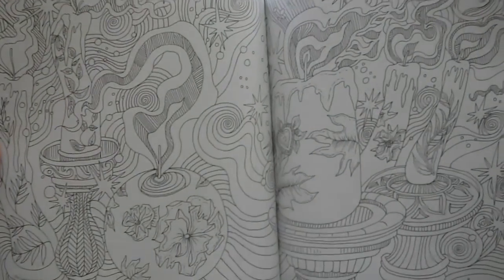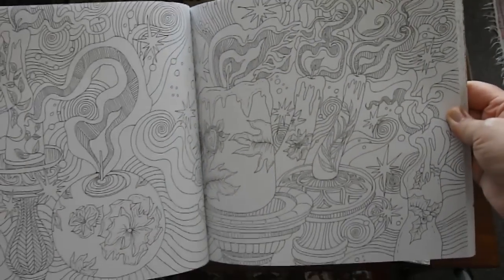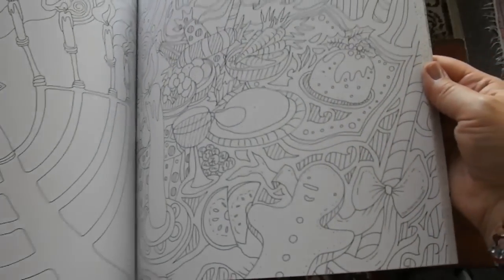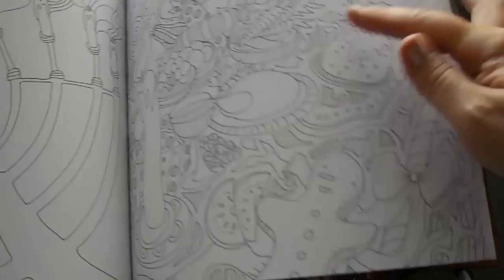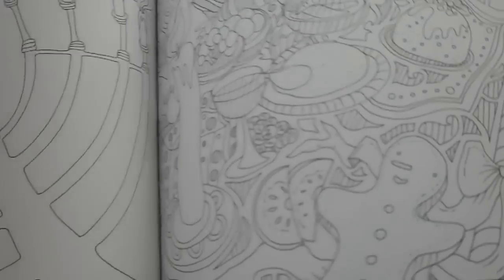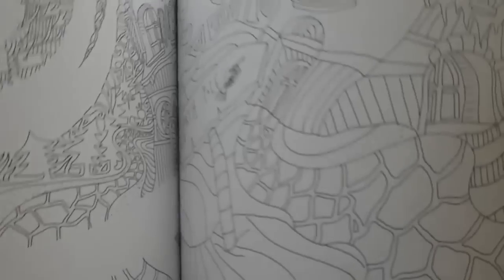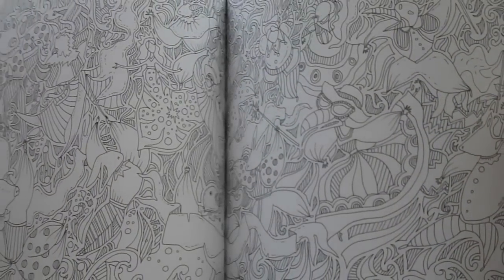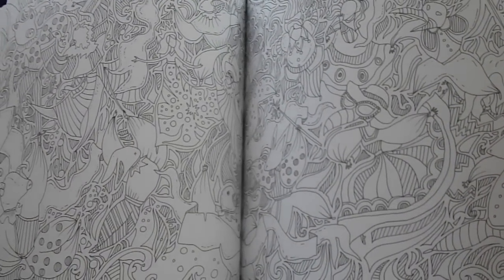Oh, that's pretty. I like this. Oh, look at that. That's absolutely gorgeous. Those candles. That is really pretty. That's a really, really pretty one. And we've got the Christmas dinner table. All the gingerbread man and some carrots and a pudding. And another candle and some crackers. That's really nice. I like that one. It's full of things.